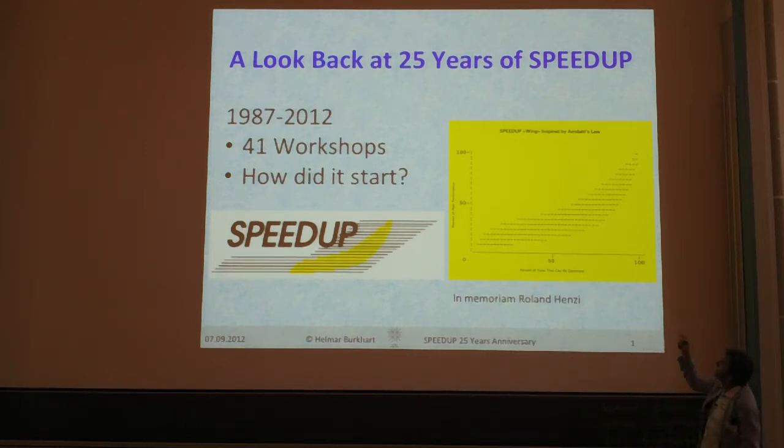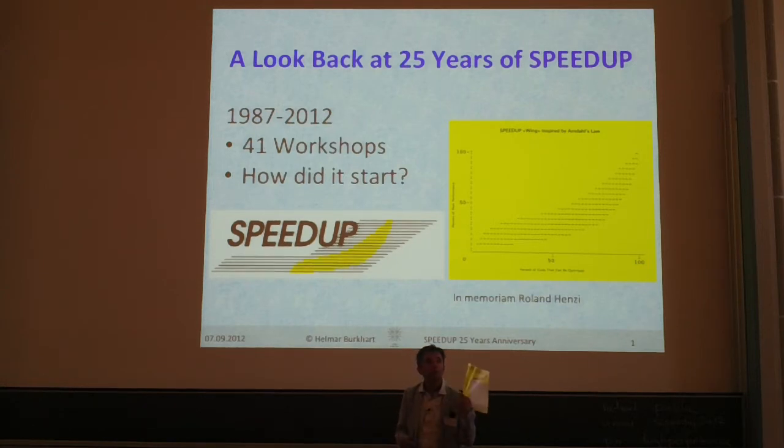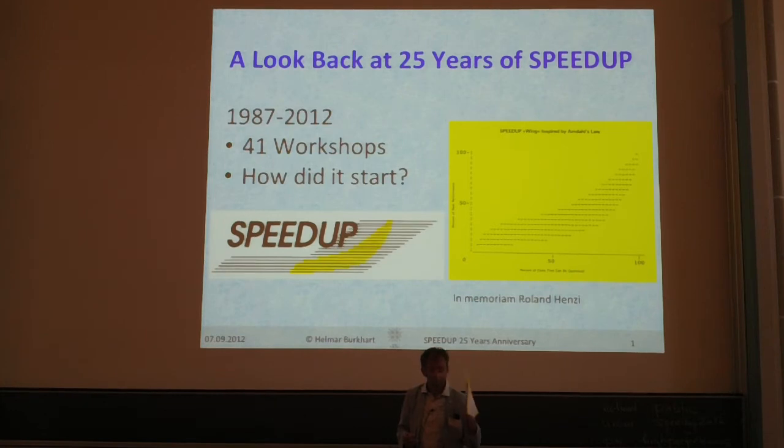When we had decided that SPEEDUP is the name of our organization, we'd like to start the workshops. And then we said, okay, then we could visualize Amdahl's law, not of course with high performance graphics here, but as you see, percent of code that can be optimized 100%, and you get the outcome of 100%. So there's a certain wing, the SPEEDUP wing, which you can only learn about by being here or having one of these yellow booklets from '87 in your bookshelf.